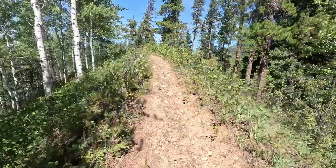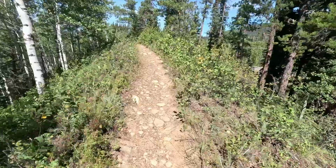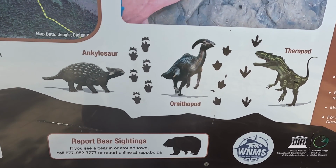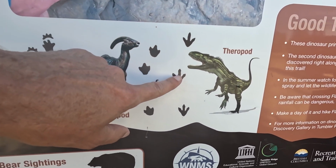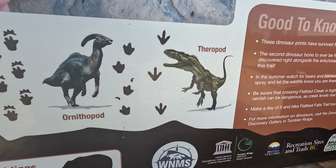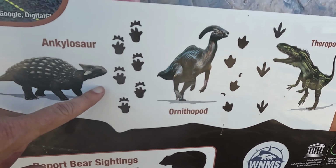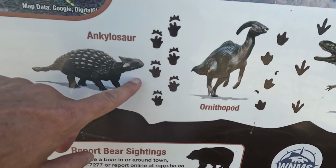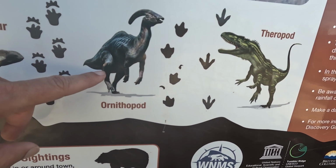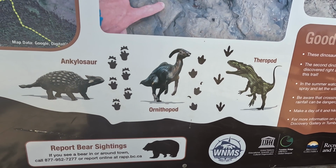This is the Razorback Trail. You can see why. These are the tracks that I saw actually down at the pool here. These are the first ones that I'd seen from the theropod. And then I think it was this one here that I saw next, actually, the ankylosaur. That was the really big pad. And then this was kind of more the smaller pads. But really fascinating to see something that's like millions of years old, literally.